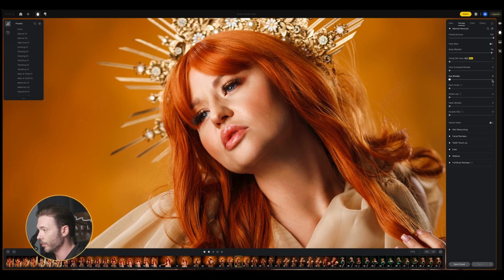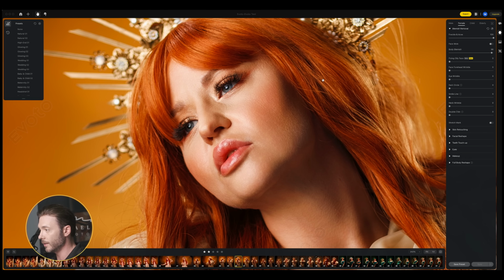You have things like eye wrinkles. Again, this particular client doesn't really have a lot of those, but you could see a little bit underneath the eyes. And if you wanted to get rid of those, that's something that you can do. Forehead wrinkles, that's something that's there as well too. Dark circles, nobody likes that. Obviously, we want to remove some of that as well too.